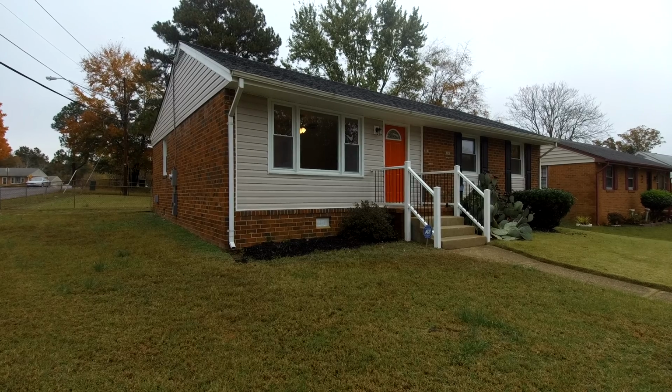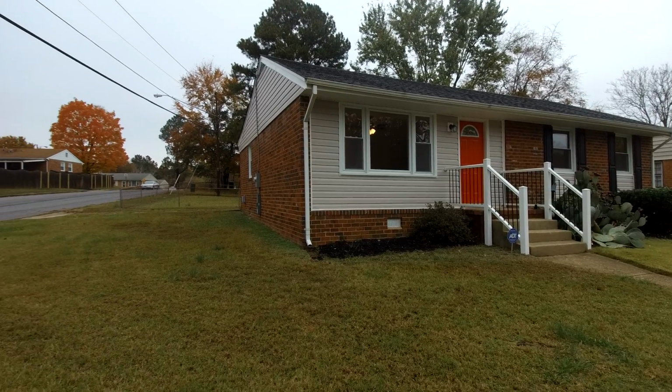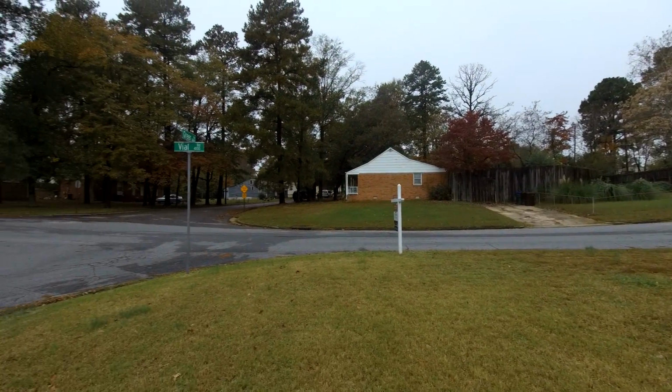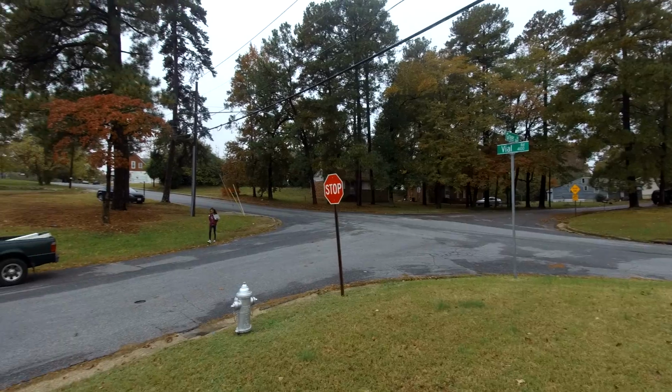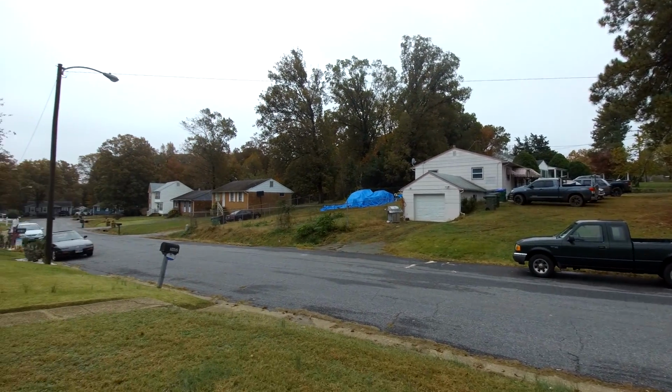More specifically, I am off the Walmsley Boulevard corridor, and today we're going to take a look at a 3-bedroom, 1.5-bath brick rancher. This rancher is located here on a corner lot. We've got other similar homes that were built in about 1969.